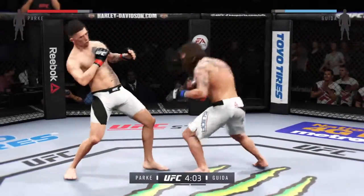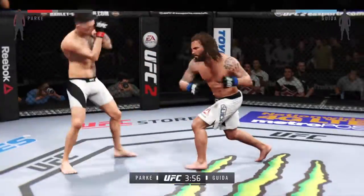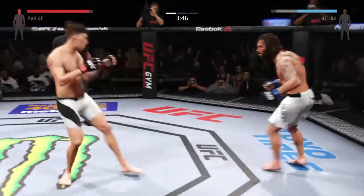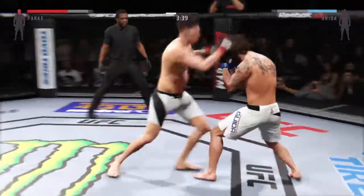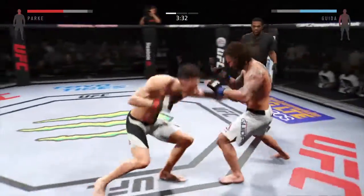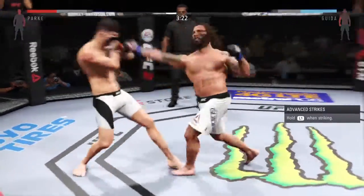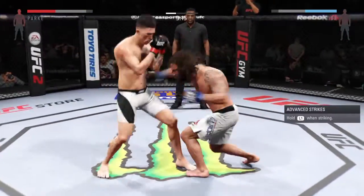Powerful jab. Straight punch. Oh, he's landing at will. Big punch. That's a damaging knee to the body. I like that, Mike. I like how he's mixing it up. Oh, nice knee. Oh, head kick. Wow. Oh, beautiful uppercut. Yep. These are some bombs he is throwing.